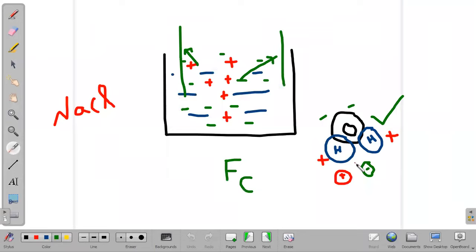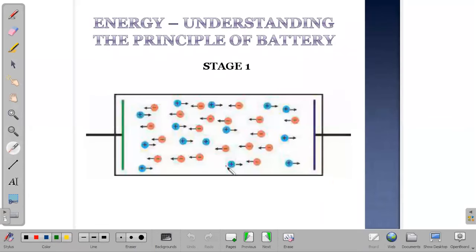Another thing we need to conclude from this particular slide is that since there is a force pushing sodium ions and chlorine ions away from each other, a force is pushing both of them away from each other. That force we are calling the chemical force, FC. Just remember, that chemical force is given by the foundation liquid.